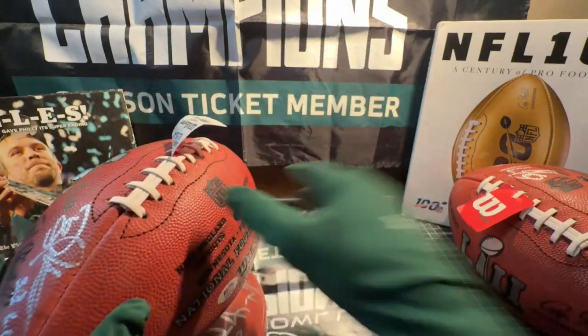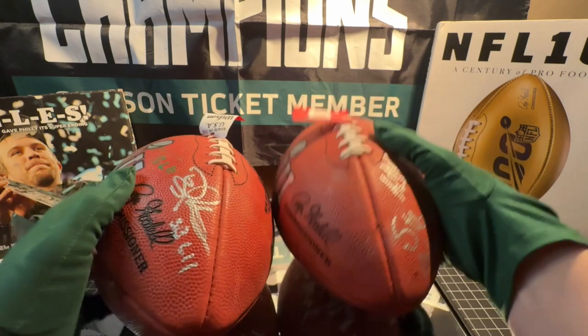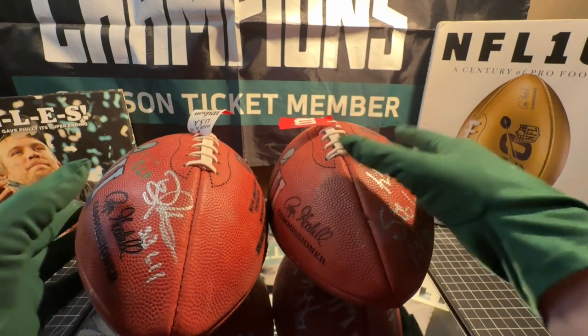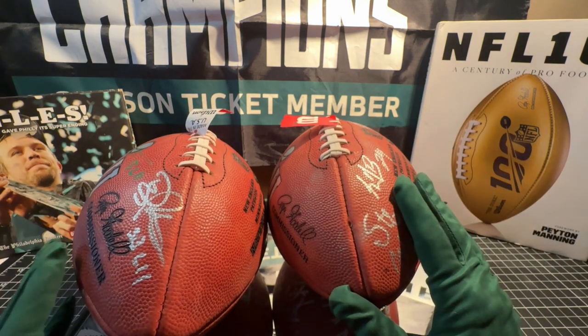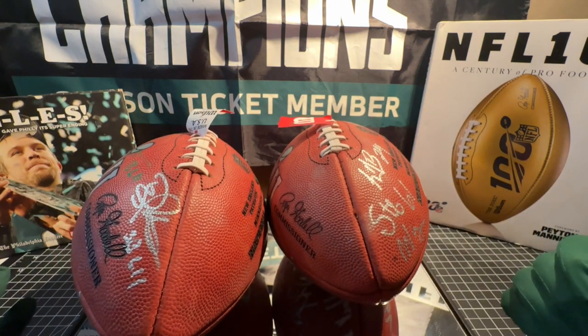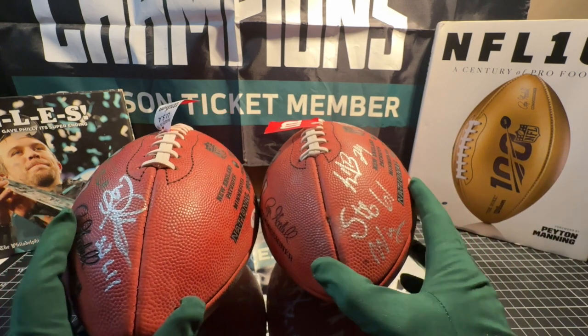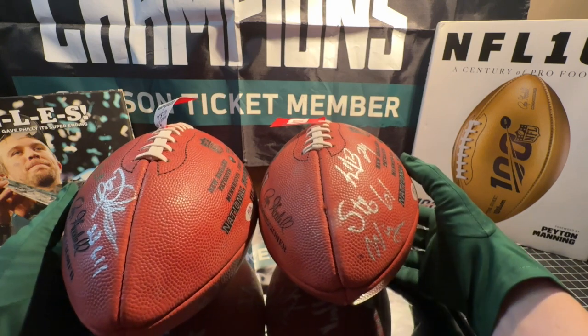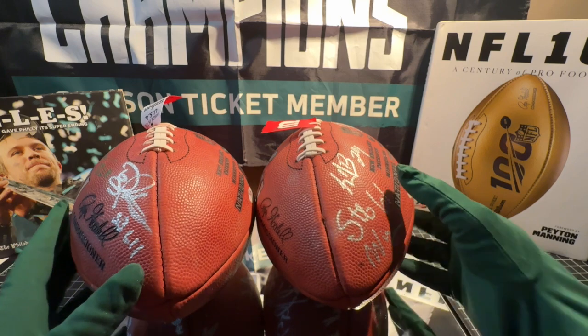So these are my two autograph balls from the Super Bowl. And as you know, Super Bowl 52. And the only ones I'm missing for key players or starters, Jake Elliott, which this year he turned into Missy Elliott, and the receiver, Torrey Smith. Let's see. Now we'll take a look at some of the other items I have.